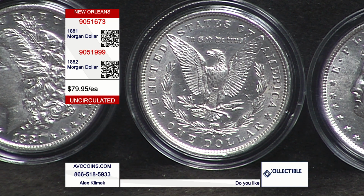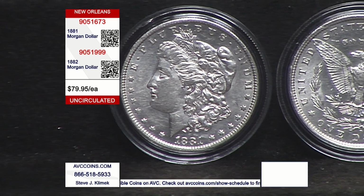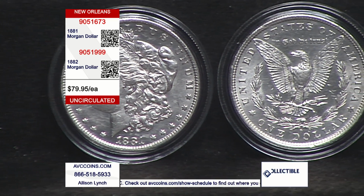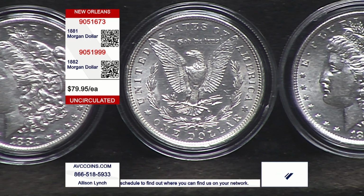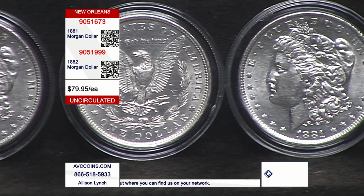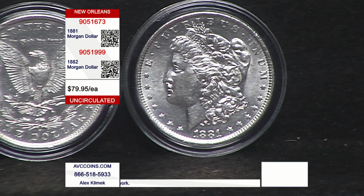And that 82O is also quite an important coin for the New Orleans Mint Silver Dollar series, because it is often referred to as the second finest strike in the history of the New Orleans Mint, being second only to the 1881, like its San Francisco Mint counterpart. At just $79.95 tonight, you can get both of these silver dollars and still save over $214 versus the price of these same two coins with our competition.